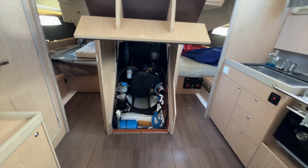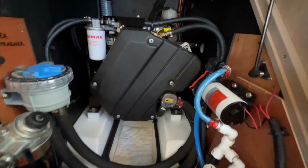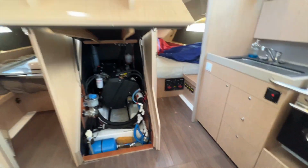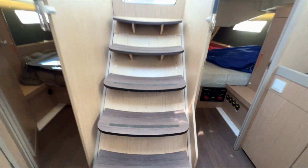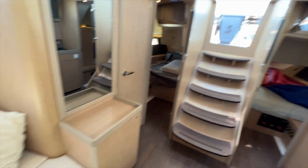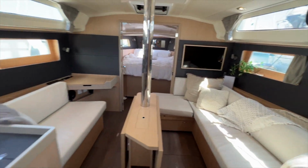The last thing we'll take a look at is the engine room. This has a Yanmar diesel engine with the sail drive, really clean motor. And a really clean boat ready to cruise. There's a lot of upgrades for cruising, including a Spectra Watermaker. There's the control there. So that, bundled with the solar and internet, you have a really complete package here in this Oceanis 41.1.